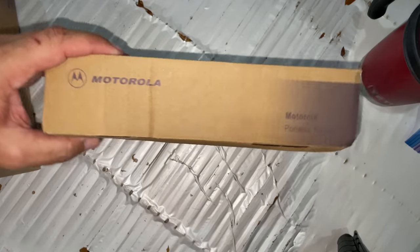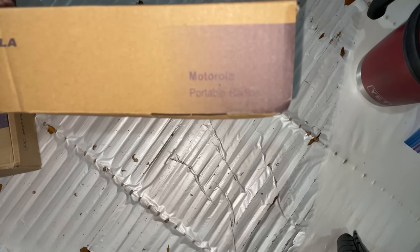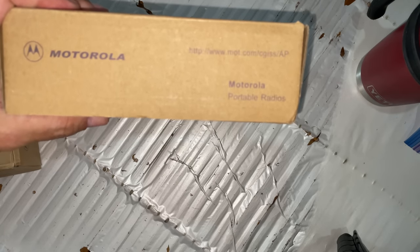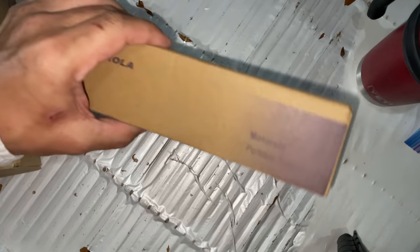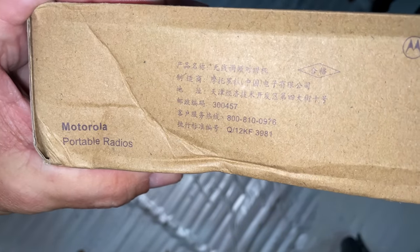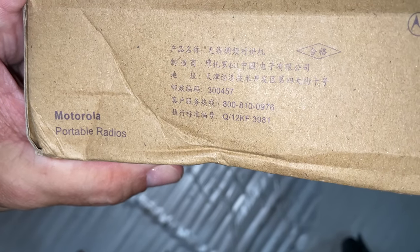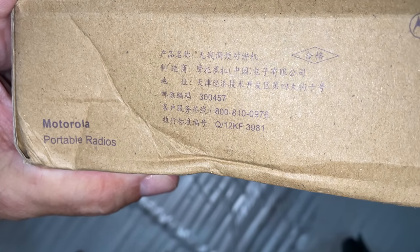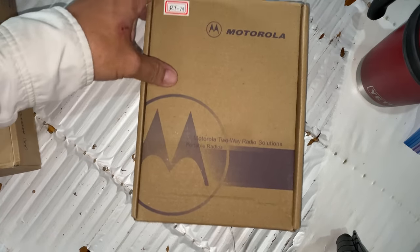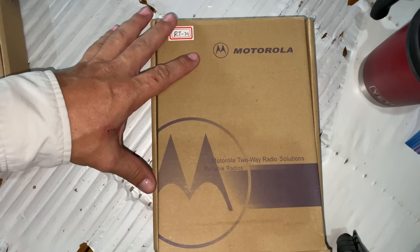Here's the box. Motorola portable radios. Let's see if it has some type of model number. Nope, it's just portable radios. We got some information here. I can barely see. It's just got some Chinese writing. There you go. So I'm guessing right now, instead of straight out of Compton, this is straight out of China.